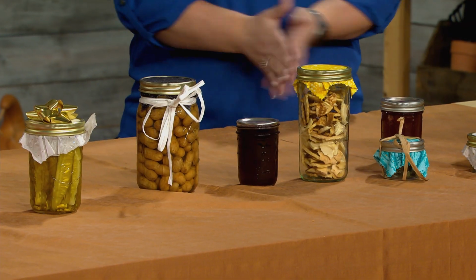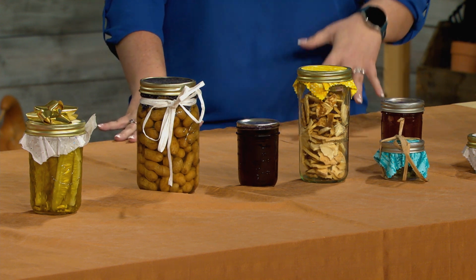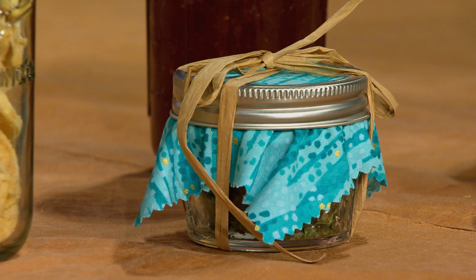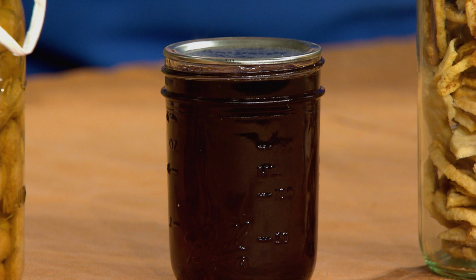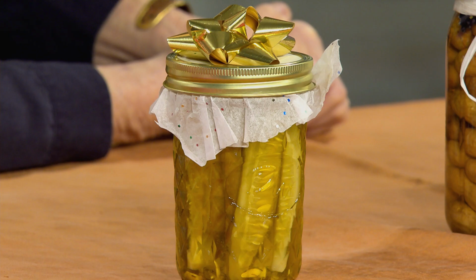So here's an example of some homemade gifts that you can give. These are canned goods. Some of these are dehydrated goods. Like this one right here is our dehydrated apple chips. This right here is an example of some parsley that has been dehydrated as well. And then of course you have your canned goods. You have your jellies, there's some peanuts right here, and then of course pickles as well. And you said these are South Carolina grown peanuts. These are South Carolina grown peanuts, yes.